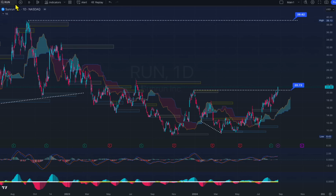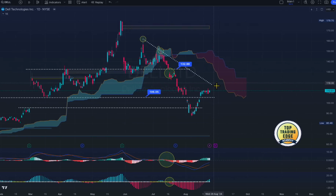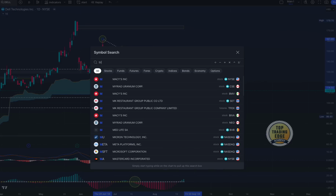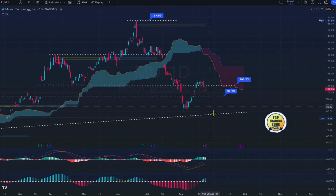Semiconductors might be pulling back. For example, last time I said DELL is a short. DELL has a weakness. Conditions are weak, meaning once we have a rejection at the resistance area, that is a good shot. We could go lower. MU was a good shot, man. We mentioned a couple right here. Look at that. MU is a good one too. If the market dumps, MU could go, and come back to 97 and then bounce also.